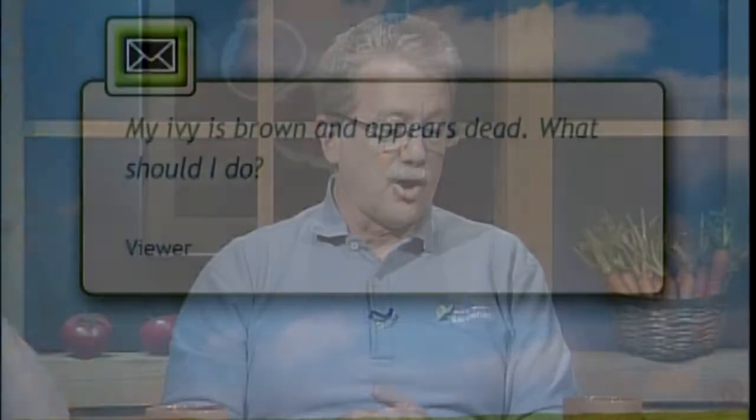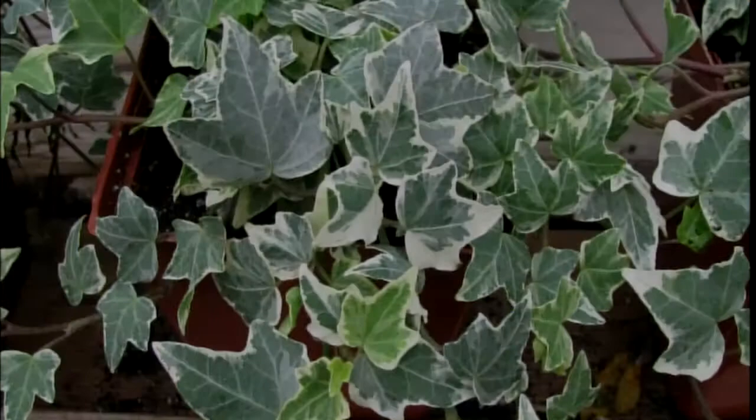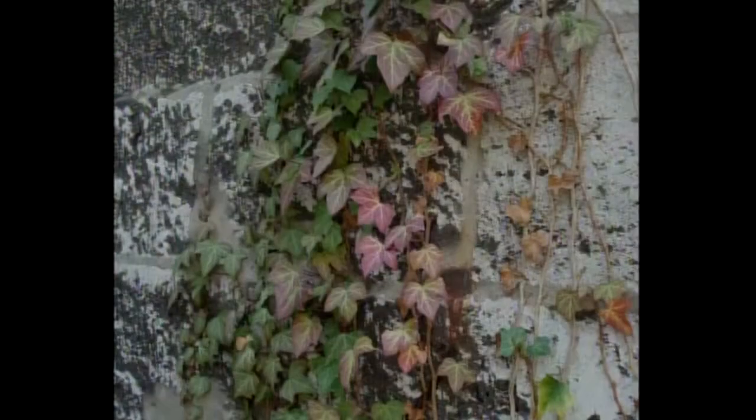Good pictures. Okay, Mr. Dave. Well, mine is a very simple email question that actually came last May, but is appropriate now going into the winter and then next spring. It basically says, my ivy is all brown and appears dead. What should I do? Well, there are a lot of different types of ivies that we get in the spring. We put it in the containers, we plant them in the ground. Depending on the winter, some of them may overwinter without much problem, but in other cases, the winter ends up killing them.